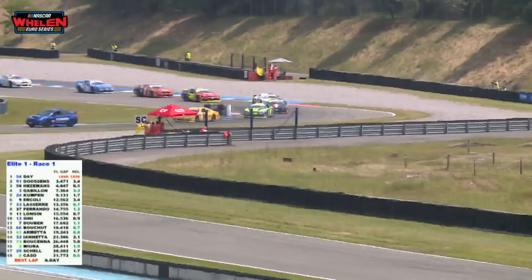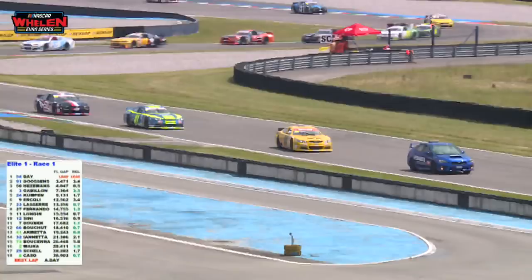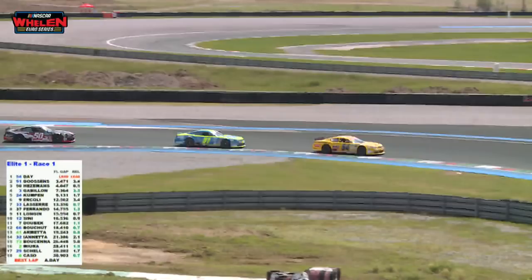So we'll get that car out of the way. We will then need to reorder the field, and only once we've reordered the field might we see a free pass for Alex Jompy, because the first of the cars that's a lap down gets the free pass, as you would see in NASCAR racing on the other side of the Atlantic, of course, this being the only NASCAR affiliated championship this side of the Atlantic.